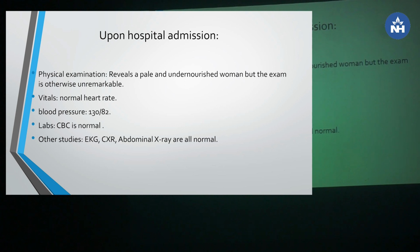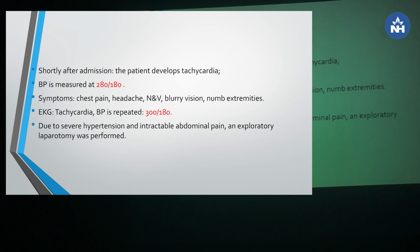On hospital admission, physical examination revealed a pale and undernourished woman, but otherwise physical examination was normal. Heart rate was normal, blood pressure was also normal, CBC was normal. Other studies including EKGs, chest X-ray, and abdominal X-ray were all normal.